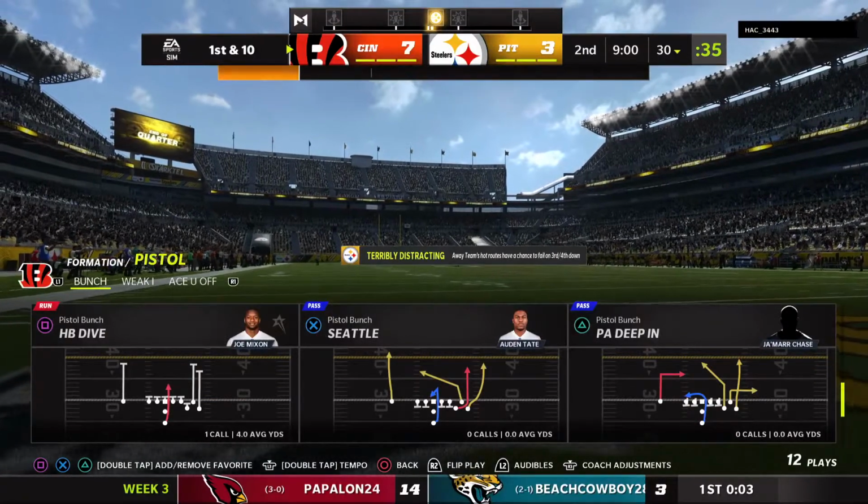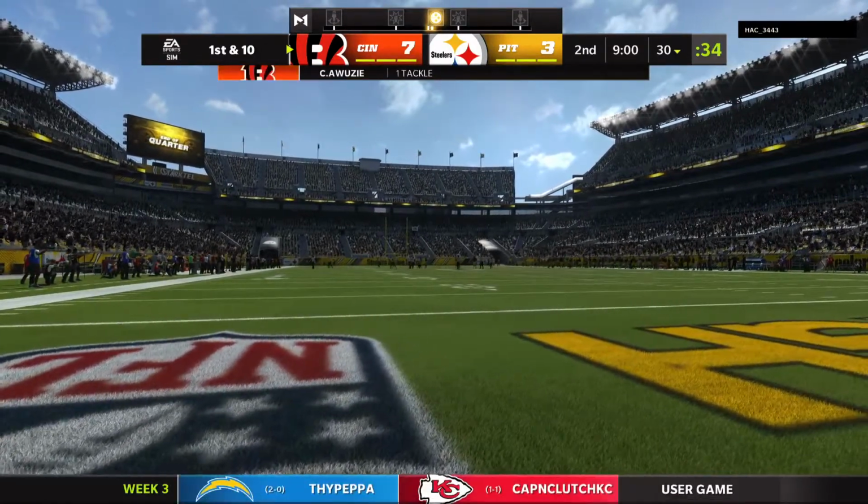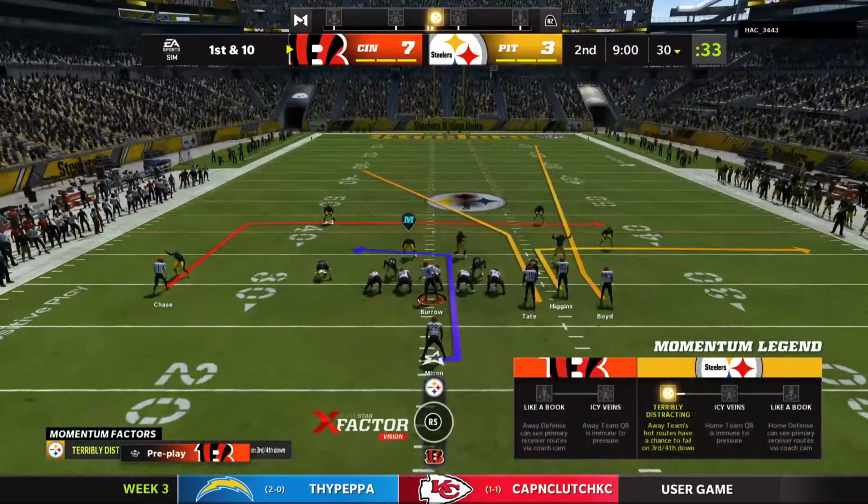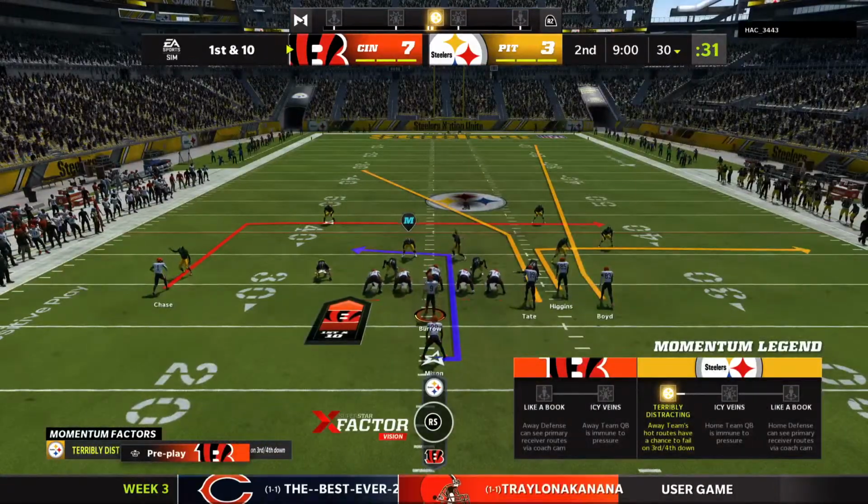Start of the second quarter, and it's the Bengals in control of the football as they get set to start their drive with a 1st and 10. The Bengals drive about to get going.